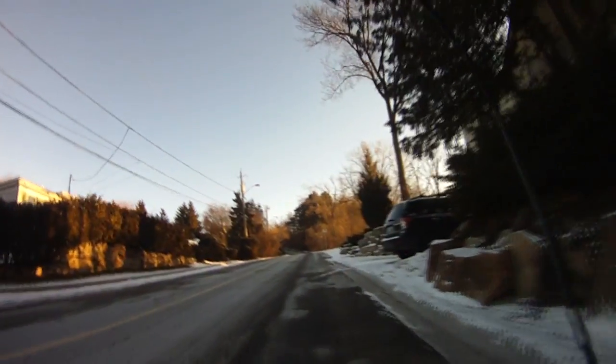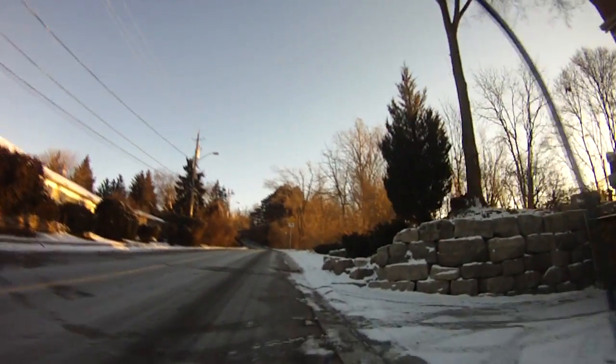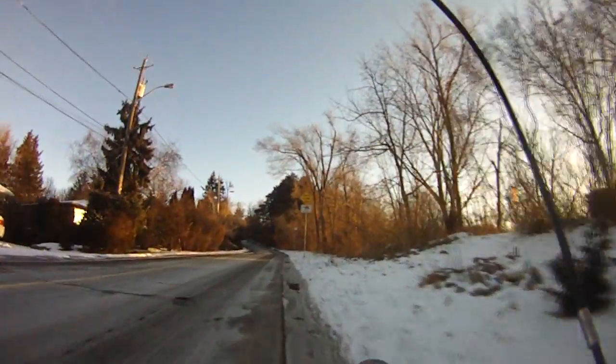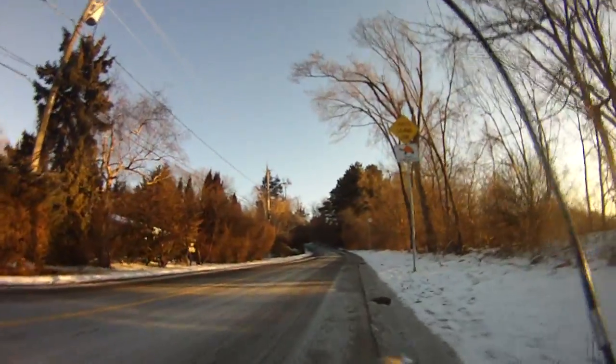So now we're heading back up that big hill we just climbed down to get to the other side of Hogs Hollow. And this street that we're on now is called Old Yonge Street.